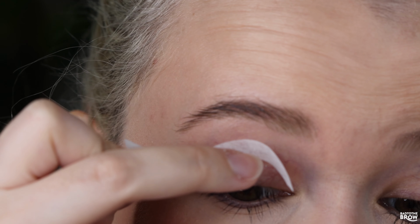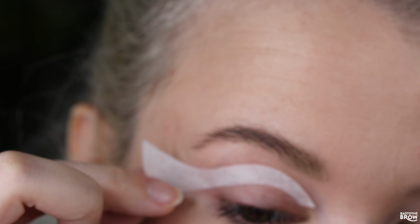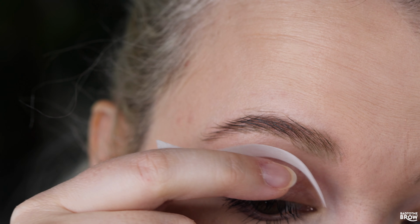The second look, I'm going to do full cut crease. So I'm going in with a sticker from Crown Noir. Actually, I'm going to scoot it up a bit more.